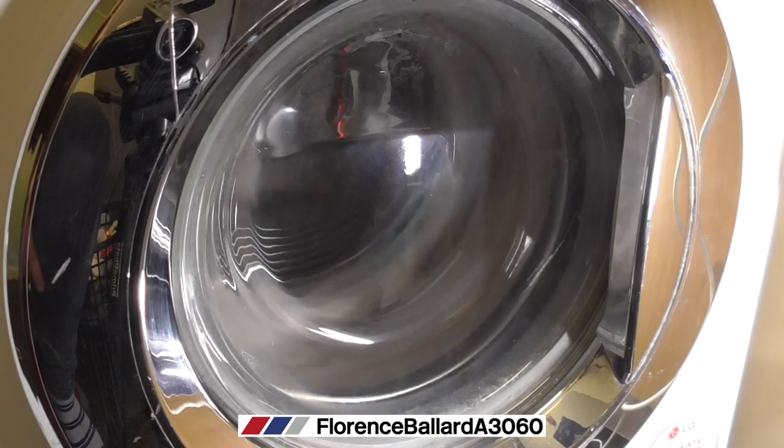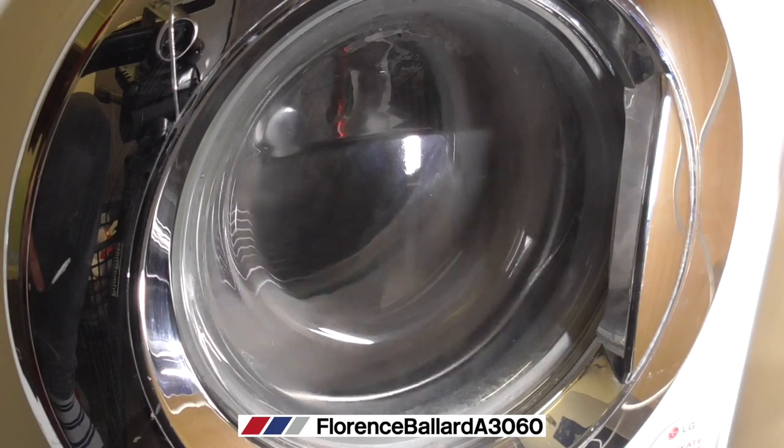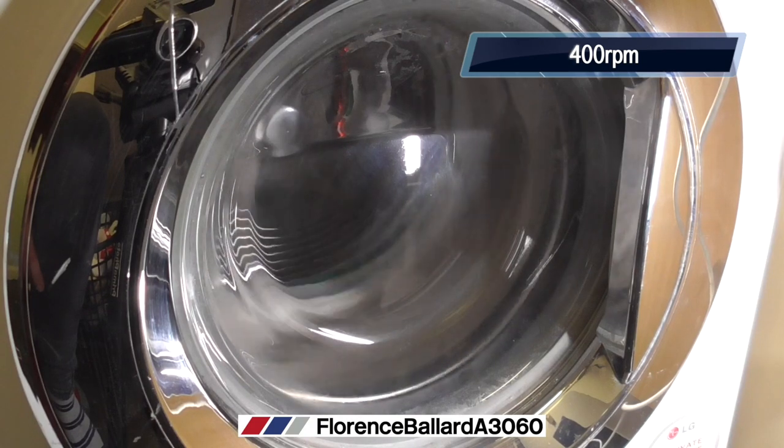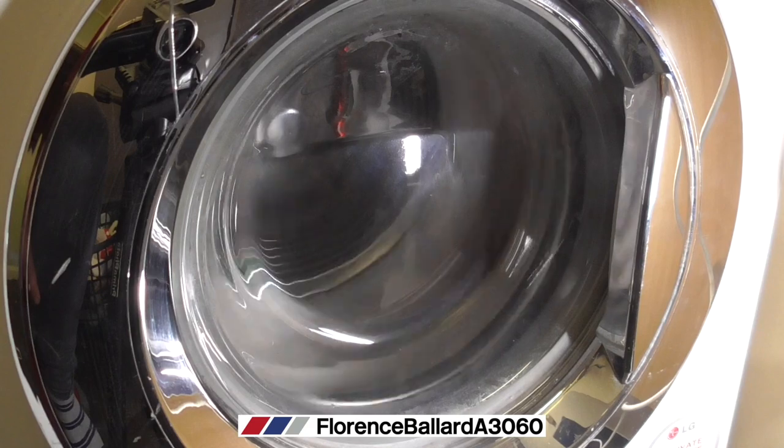I'm alright with the machine making noise. I'm concerned. Probably the shock absorbers might need replacing at some point. There's hardly any movement from that. The door tends to move a bit, but wow.